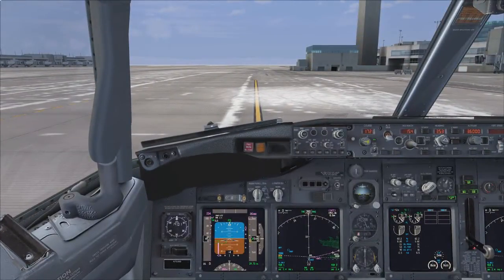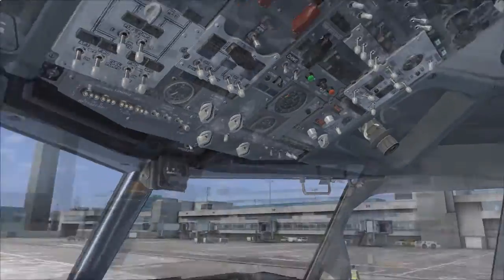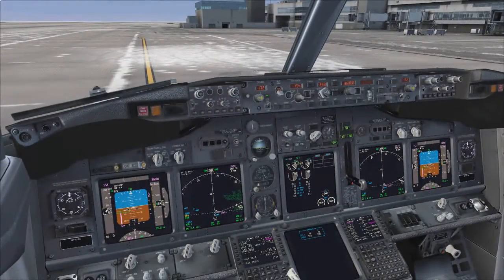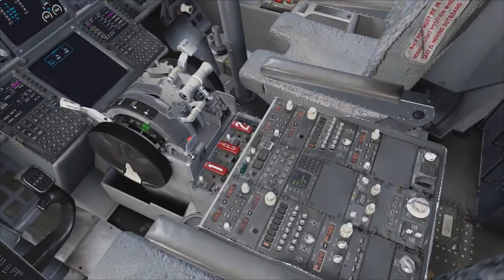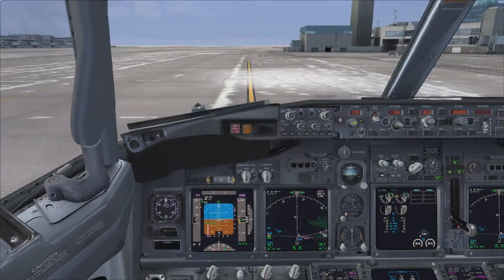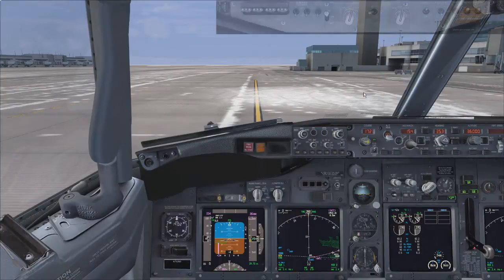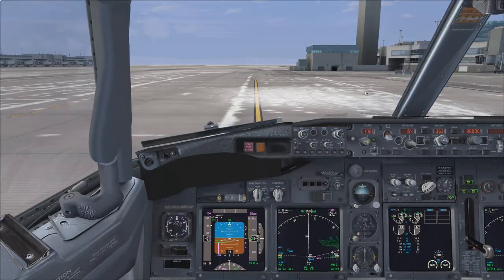Alright, before taxi checklist. Electrical, generators on, probe on, NTS off, flight controls free, flap CDU 5 indicates 5, green light. Transponder TARA, and our car system is started. Before taxi checklist complete. Alright, let's get on our way, turn on our lights. Head on over to 3-4 right.